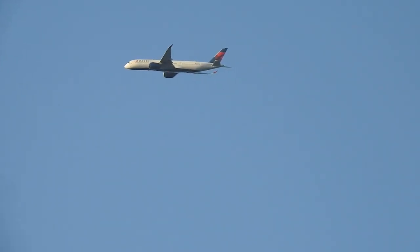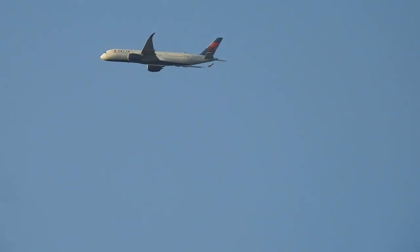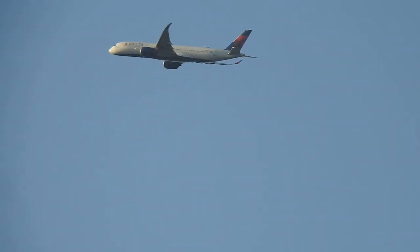Just like they have the Spirit of Seattle. I don't know why they have Spirit of Seattle, but they don't have Spirit of Atlanta. They used to have Spirit of Atlanta on a 777, but they got rid of that. So now there's no Spirit of Atlanta.